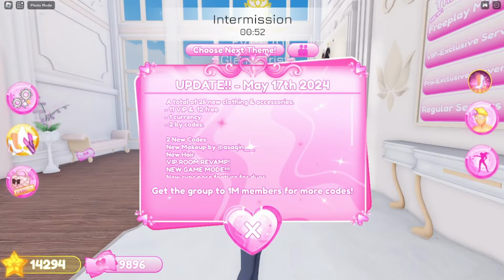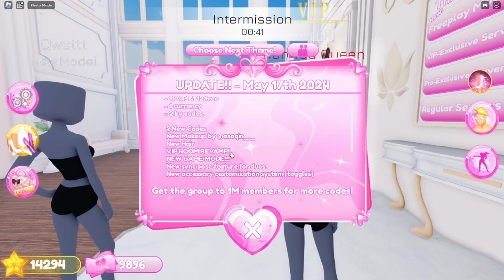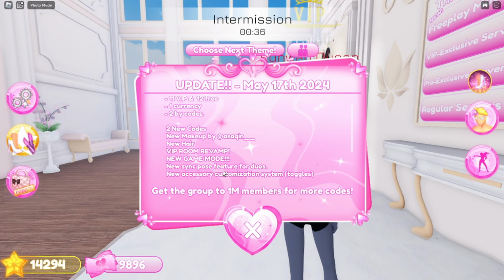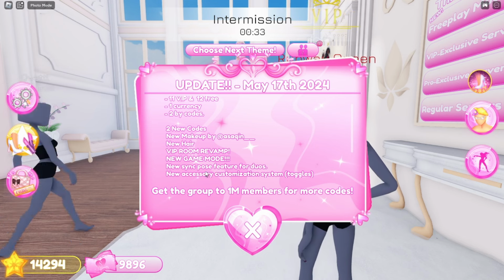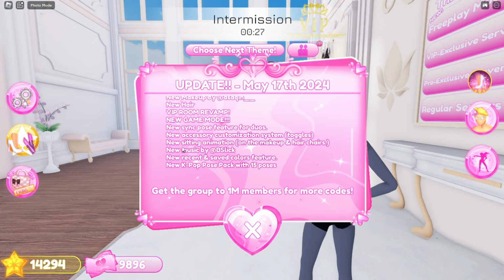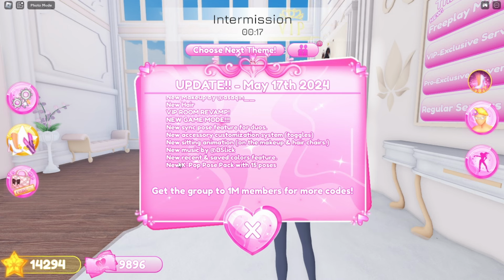Okay, so in this update, there are a total of 26 new clothing and accessories, 11 VIP and 12 free, 1 currency, 2 buy codes, 2 new codes, new makeup, new hair, new, oh my gosh, there's so many new things, new VIP room revamp, new game mode, new sync pose feature for duos, new accessory customization systems, toggles, new sitting animation on the makeup and hair chairs, new music, oh my gosh, I love music in this game, new recent and saved colors feature, yes, new K-pop pose pack with 15 poses.